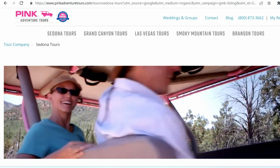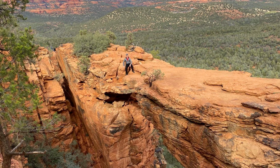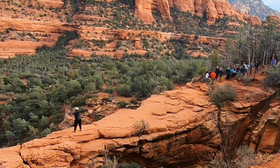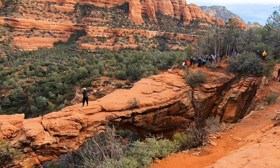Hello everyone, we are going on a pink Jeep tour. This morning we hiked to Devil's Bridge and the views were spectacular, but our feet are tired and a pink Jeep tour is a great way to end the day.